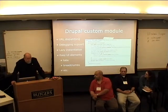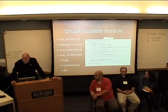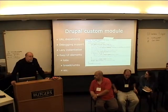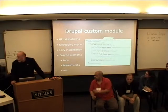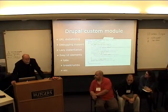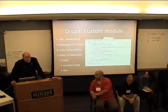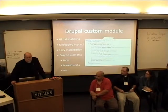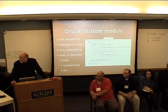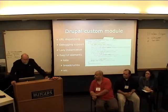So from it, we get easy UI elements, we get tabs, we get breadcrumbs, we get other kinds of navigational stuff. And it provides URL dispatching that turns human-compatible URLs that look like a CFR citation into some action that will actually produce the text of the CFR that you see on the screen, along with some debugging support. We were initially worried about the performance of the XML database, and that has turned out not to be an issue on the delivery side, although, as Dan mentioned, it is a bit of an issue on the ingestion side, or was in older versions, and we're still looking at it quite closely because we're not completely sure how it's going to hold up in production.